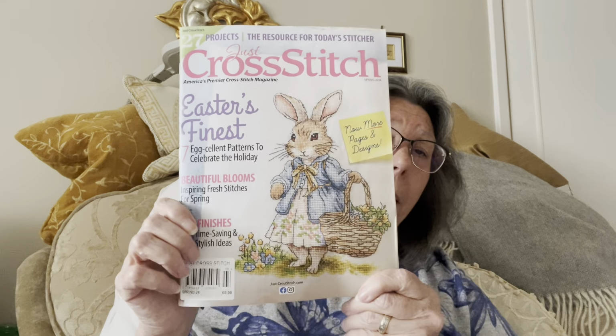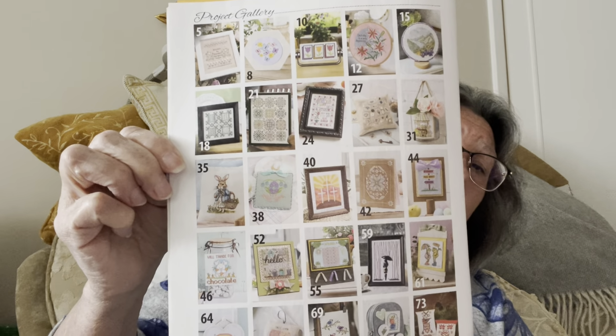And I managed to pick up in WH Smith's, which is a stationers and a newsagents in England, the American Just Cross Stitch, the spring edition, is it? Yeah, spring 2024. There's some gorgeous patterns in here, as well as the bunny. She's gorgeous. Let me see if I can find the page with the patterns. It may have moved. Has it moved to the front? No, it's not. Oh, here we are. These are the patterns if you're interested in what's in it. And there's some gorgeous things in this time. There's lots that I wouldn't mind stitching, but it's finding the time, isn't it? There you go. That's the page showing you what's in it.